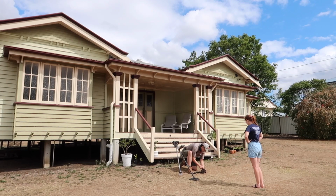You know what it is yet? No way. Have you ever wondered what a metal detector might uncover at your property? We were lucky enough to have a professional come around to see what our 1920s Queenslander had hidden under the surface. And we actually found some stuff.